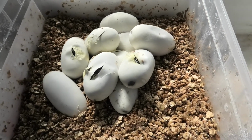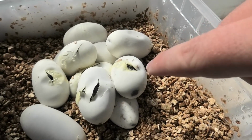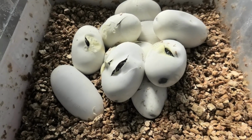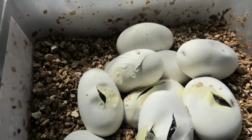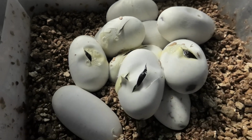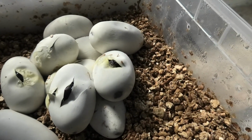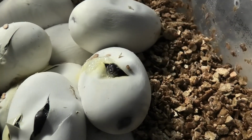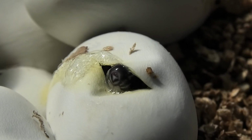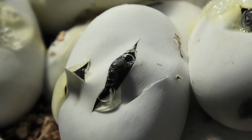So we've got more of them pipping out. I think this one here was the original that first pipped, and you can see the others have had a right go. This one's had a little Wolverine fight with the outside of his shell. But it seems to be... Oh, hello, it's a little face. Oh, all the little noses are coming out. Oh, that's so cute.